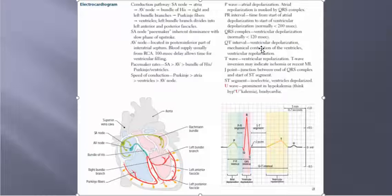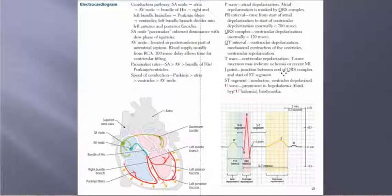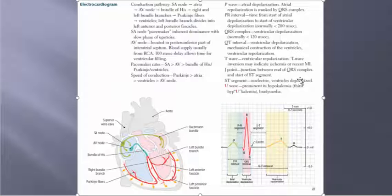The QRS complex is the ventricular depolarization, typically less than 120 milliseconds. And your QT interval, Q to T, is ventricular depolarization and repolarization, not atrial. Right after the Q, everything is ventricle, right? And your T wave is your ventricular repolarization. T wave inversion may indicate ischemia or recent myocardial infarction. So your T wave is important on that.